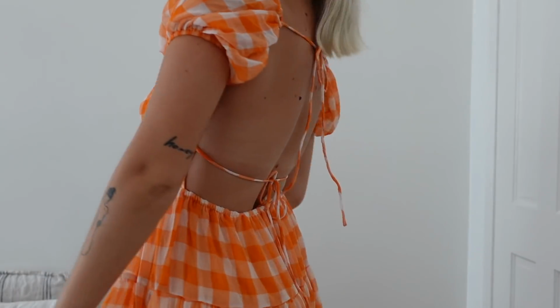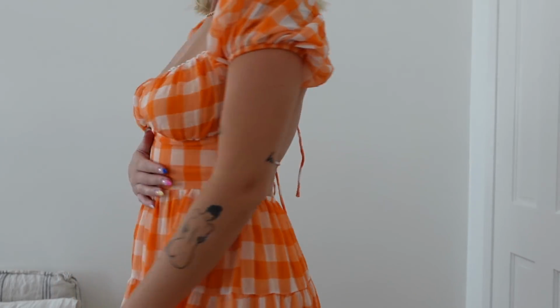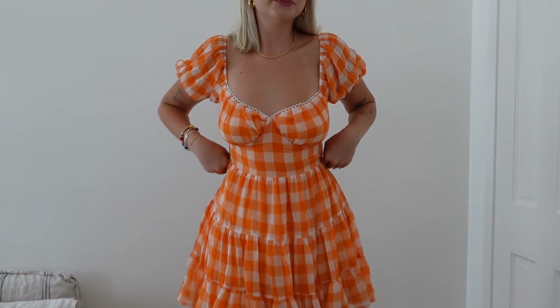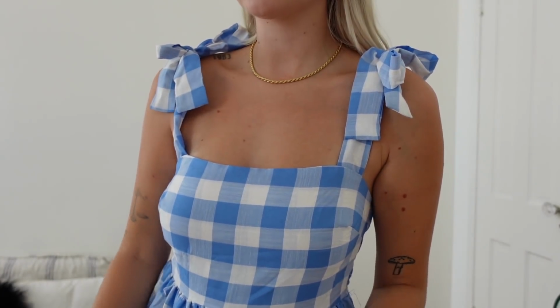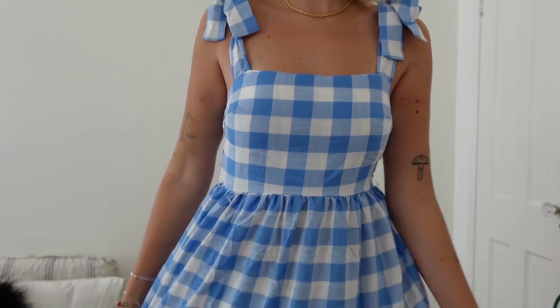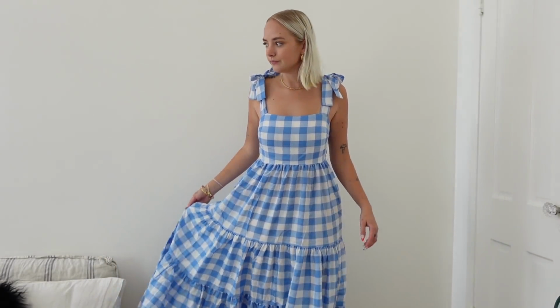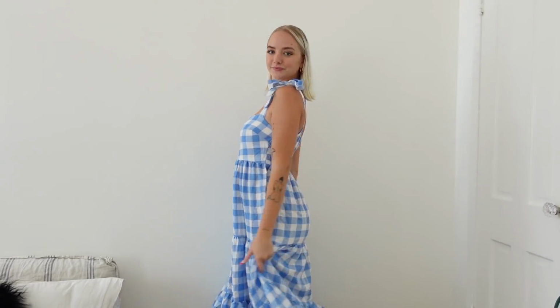The first piece that I got is this orange dress that I'm wearing right now. I love the little sleeves and the open back, and this is just such a fun, cute summer dress. I got another plaid dress. This is very picnic vibes. I just love dresses for the summer. It's so easy when it's hot. You can just throw a dress on and go about your life. This one is maxi length and it ties on the shoulders, which I think is super cute. And it's just so flattering and comfortable and easy.